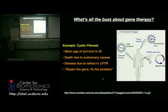And probably a classic example of this is the case of cystic fibrosis, where a bunch of fibrils build up near lung tissue, preventing easy breathing and causing mortality in a number of people at a very young age. And this has all been traced back to a defect in one particular gene known as the cystic fibrosis transmembrane receptor. And the whole thought behind gene therapy is if we could just repair that gene, get those mutations out of there, we would have cured this disease.